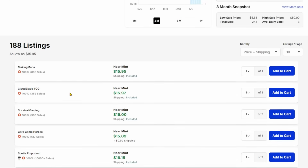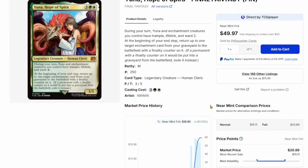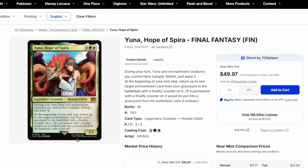And Yuna is also up a lot, $16 just for the base version. There are very few mythics you pull out of the set that actually suck. And even if they suck, they have some collectible value. There are a couple for sure, but overall, you've got a lot to work with here.